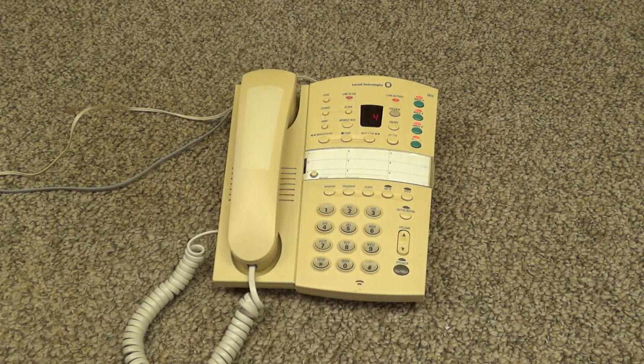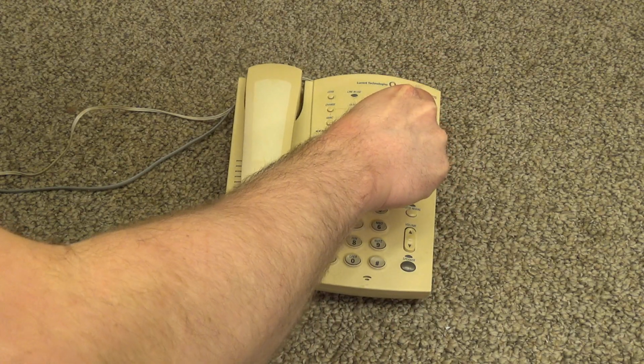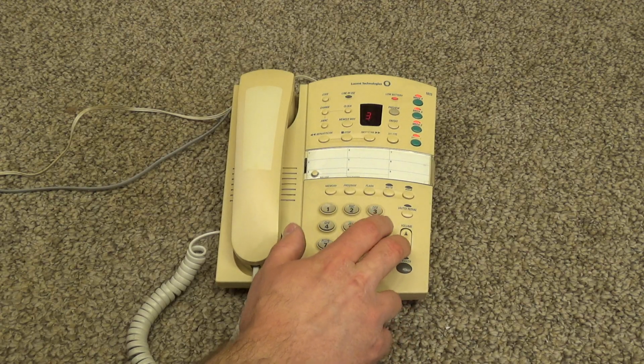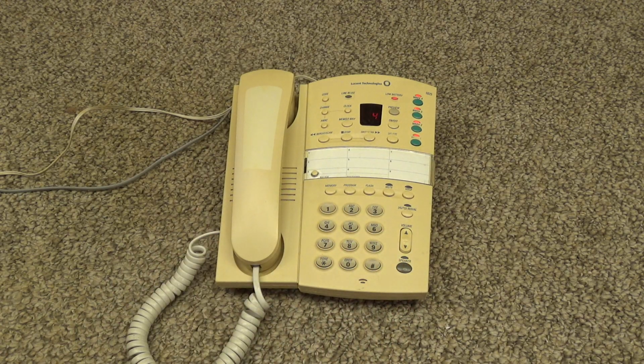One message. That button's not working. Wednesday, 9:14 p.m. Woo! This is the ghost of Geest Past. Hark! End of messages. How do we get it to go into, I'll turn this down here. I'll see if we can record into a different mailbox.